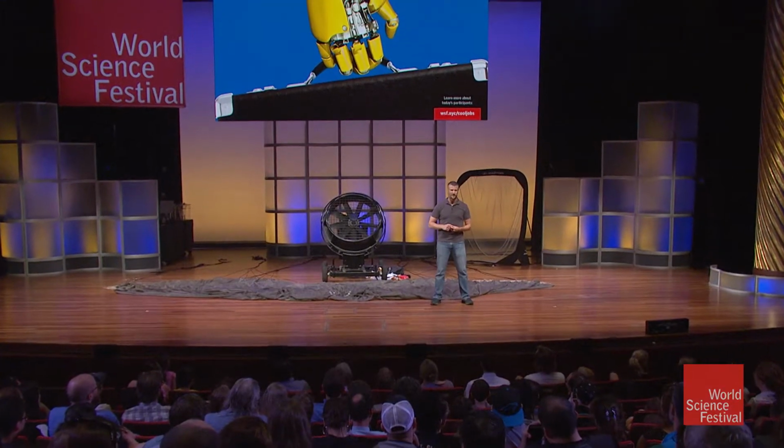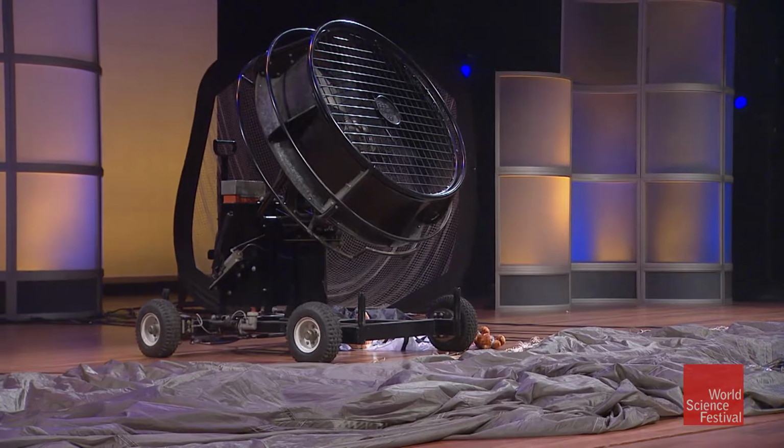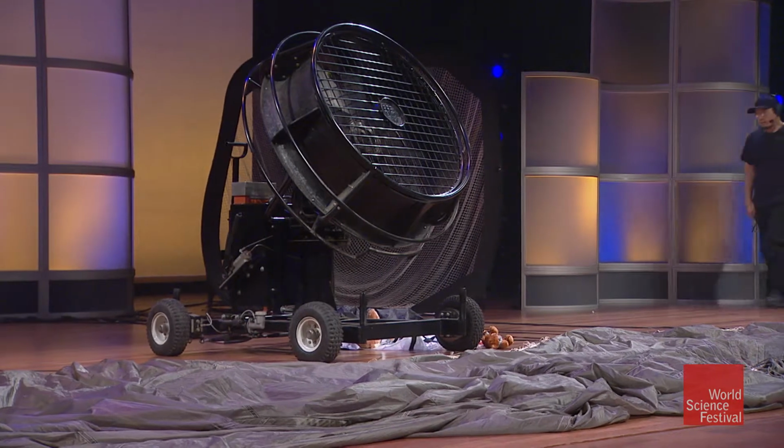So you probably noticed this ridiculously big fan behind me that I brought. It's a really high-powered fan, and it's gonna help us learn how parachutes work a little bit. I brought 3 parachutes with me today. The big difference between them is their size. So I got a little tiny one, I got a medium-sized one, and some of you can probably see I've got a very large one on the stage here.